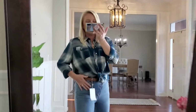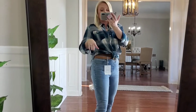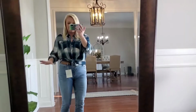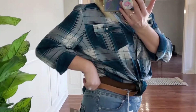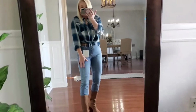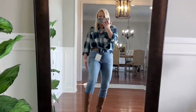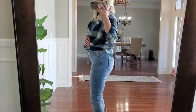They are pretty big. I should probably just take them back and order a smaller size. But here they are. I had to cinch in my belt pretty tight to get them to hold up. Anyway, so yeah, these are the 8s. I mean, the color's great. They feel good right here. You can definitely tell that they are loose.